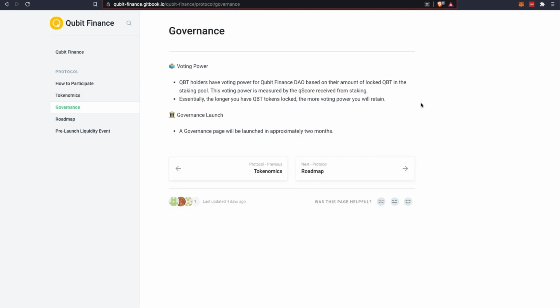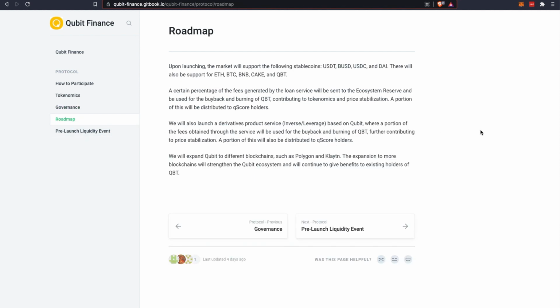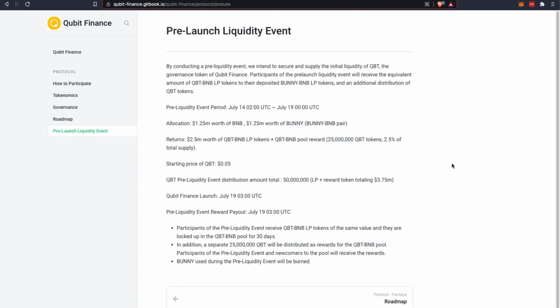The usual governance rules are written here, and they are planning to launch their governance in approximately 2 months from now. Their roadmap: upon launch, they'll be supporting the following stable coins. They'll also be launching derivatives product services, as well as planning to expand Qubit to different blockchains such as Polygon and Klaytn. And I believe this is one of the key pieces of information, because right now we are at the stage of this pre-launch liquidity event.